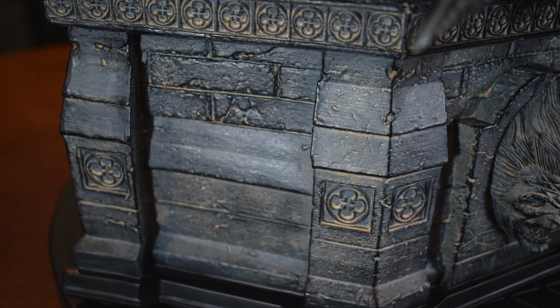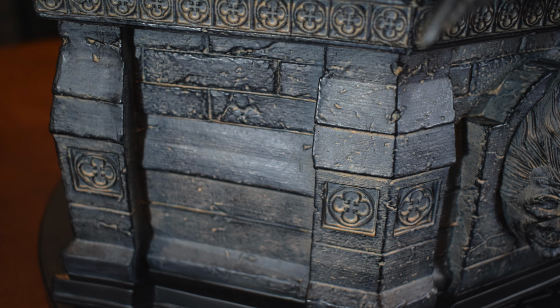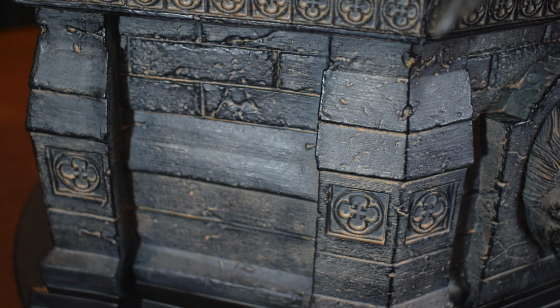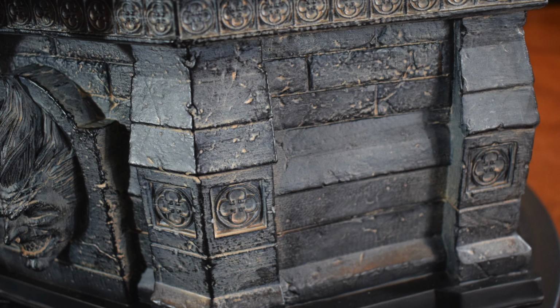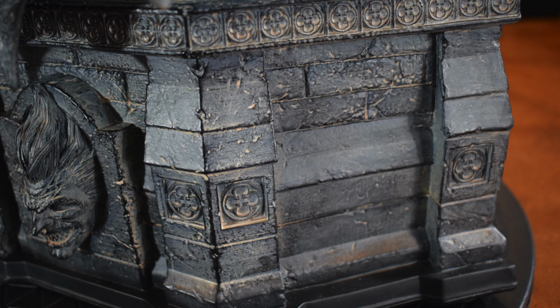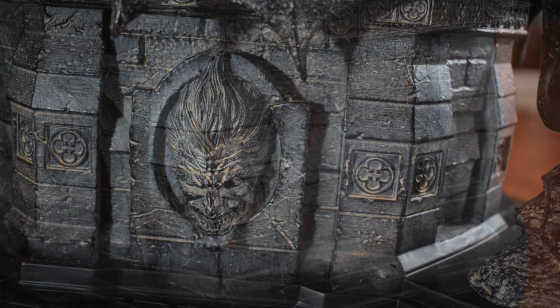This is phenomenal. First of all, looking at the stone on here, I like the different shades of gray and darker colors they used on it, then this sandy type aspect mixed in there to give the building some age, some cracks in the stones. And we're going to see that on the top as well.